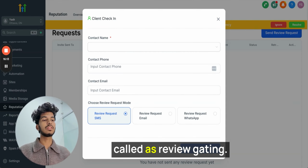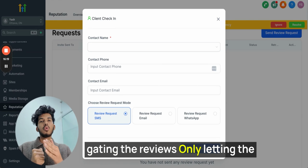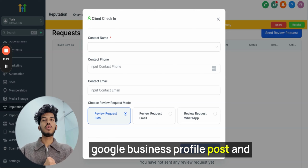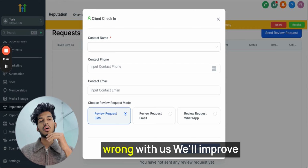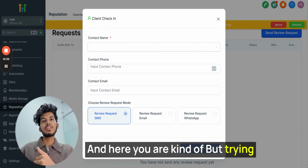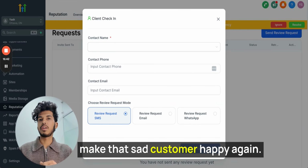There's one more thing called review gating. That is basically gating the reviews, only letting the positive reviews go to your main Google business profile, and the negative ones go to a feedback form, and you call them and say, hey, let me know what's wrong with this. We'll improve this for sure. Here you are trying to get the feedback and make that sad customer happy again.